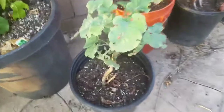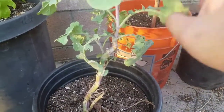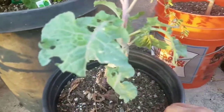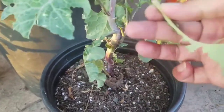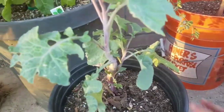Over here, the collard greens, purple collard greens that I got to root, finally are doing well. I had those worms, hornworms, caterpillars that were eating all the leaves, and so it's recovering a lot better. You can see the damage that it had done, and so what I'm going to do is just rip this one out, since it's not going to do anything for me. I'm not going to harvest it.